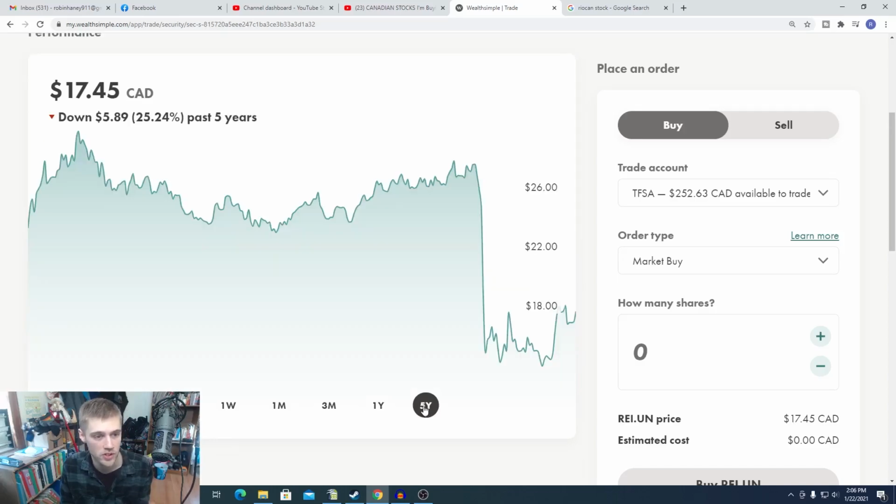Over the past 5 years, it is down 25% because it got hit so hard in 2020. As you guys can see, when March hit, it just dropped hard, but it did rise up a little. We got a nice little gain from RioCan since we've been buying it in 2020, but now it's kind of starting to just sit here.